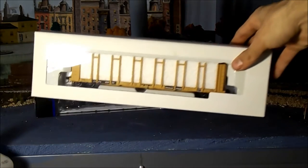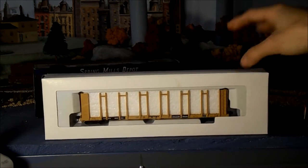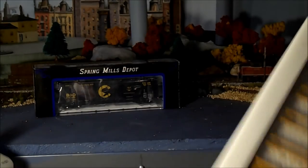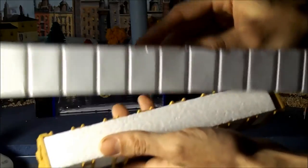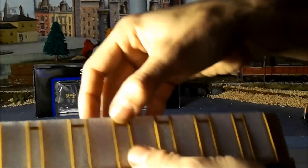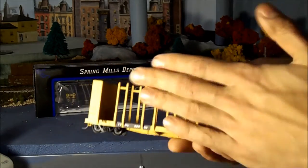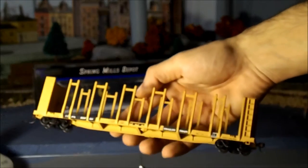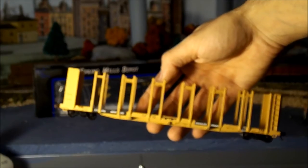I don't know who makes these or what the actual nomenclature is for this car, but I found a few of these and I like them a lot because you don't usually see these around where I live. It's a bulkhead flat car, but it's got these stake side pockets on it. They're not stake pockets. I think they fold down, these bars that go across here. But it's just a regular trailer train flat car, and it came in non-matching numbers.